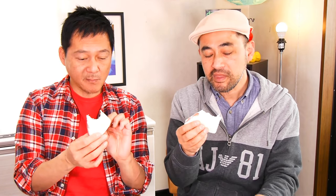Yes. If this bread were sweeter, I'd like this. It's a little bit salty. True. But I think that saltiness gives it a little balance though, like salted caramel. I like this one. I think Family Mart does a pretty good fruit sandwich.